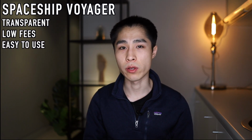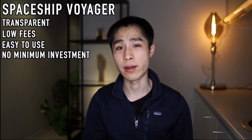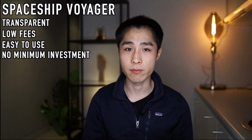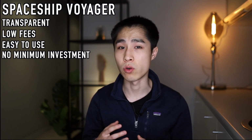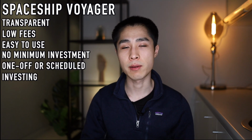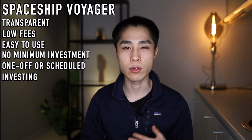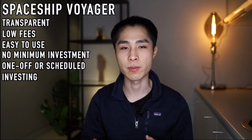The investment portfolios are chosen for you, and there's only 2 options to pick from. Fourth, there's really low barriers to get started. There is no minimum investment amount, and there are no entry or transaction fees. And then finally, they've got regular investment top-ups. You can set up scheduled payments directly into your investments in Spaceship, so you can really sort of have your investments set up so they can just be set and forget.